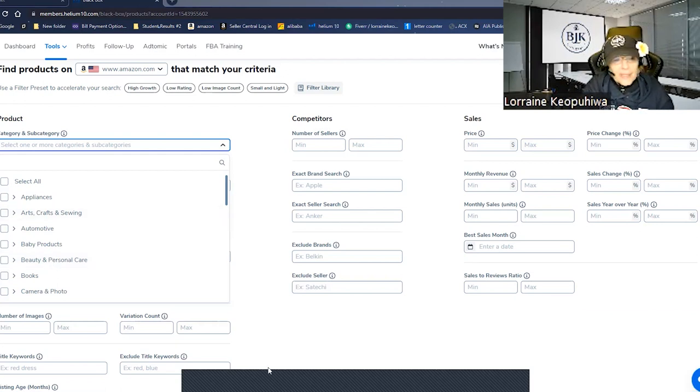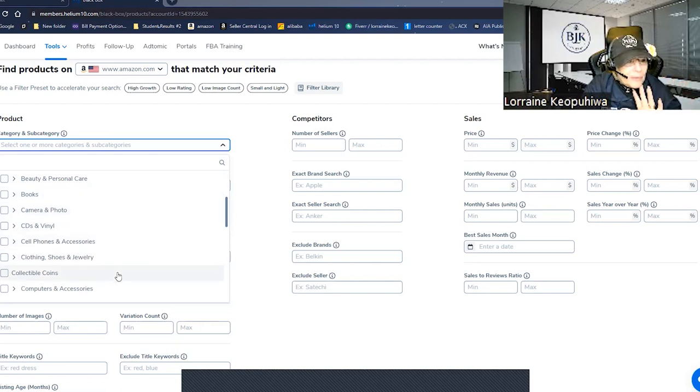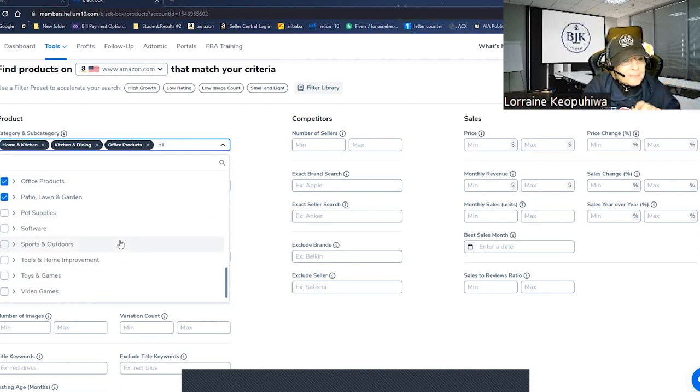So what I want to do is show you more categories. Books is a different category. Camera and photo, again. Cell phone, jewelry, coin collection. What we're looking for is, and we don't want to do the handmade product. Okay, health and household. Health we need to be concerned with, but I'm going to go with home and kitchen. That's a good one. Kitchen and dining. Industrial and scientific is a good one. I'm going to go for office product. Patio and lawn and garden. Now, this is what I'm going to go with. These are my general ones.